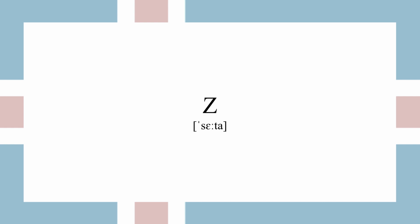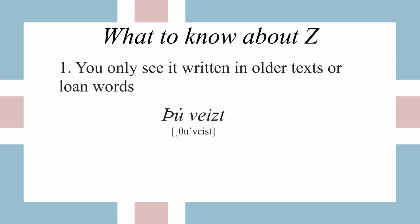All right, the last letter is the letter Zeta. Now, a lot of people don't consider the letter Zeta as part of the modern Icelandic alphabet, but you will see it written sometimes, especially in older texts, which is the first thing to know about Z, is you really only see it written in older texts or in loanwords.